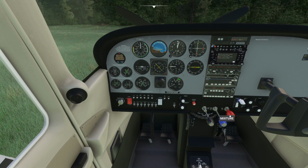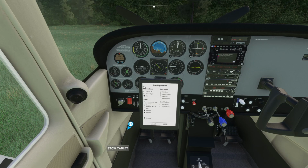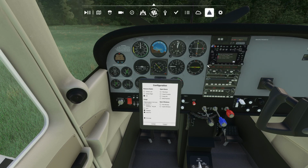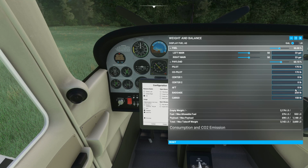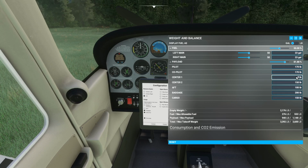So, going to quickly make sure we are prepped for flight, ready to rock and roll, and loaded up as we need to be. Cargo needs to be at 150. Baggage at 200. Aft is going to be at 100. Not 1,000. 150, 150. And of course, Captain Whiskers has been eating a bit too much Alaskan salmon, so he's up to not 150, 15 pounds.